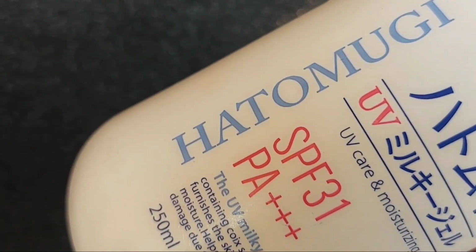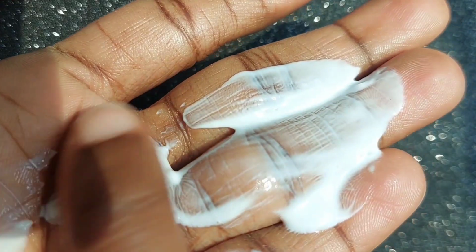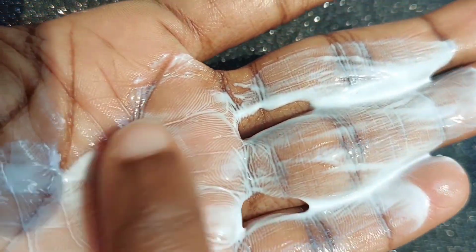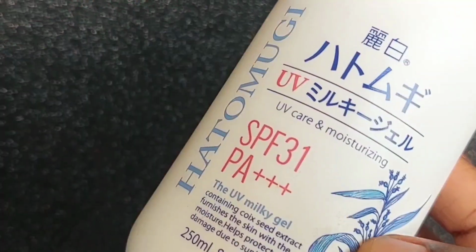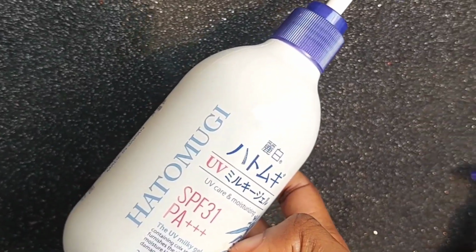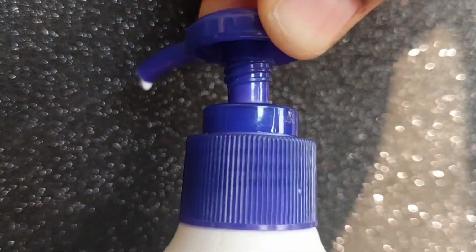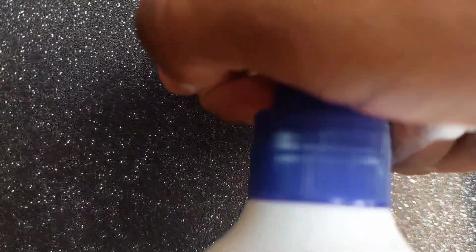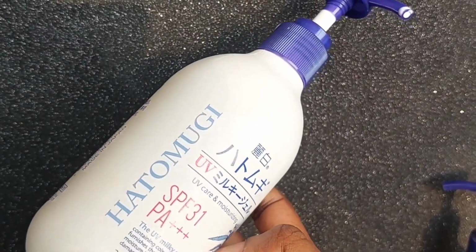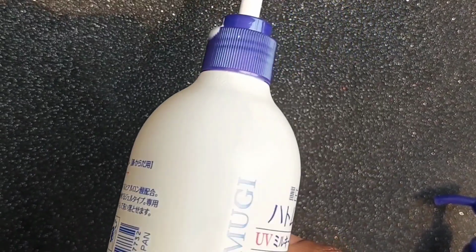Downsides, really: it has an SPF rating of 30 and PA3 pluses. It will require stricter compliance with reapplication for this. With a thinner texture, one could also be concerned about not applying enough to achieve the stated SPF that is already not that high. So I would say be heavy-handed with this one. The size could also be discouraging for travel, as well as the awkward pump head. An option is to depress the pump and lock it up for storage, or some people opt for decanting this into travel-friendly containers. I like my sunscreens in their containers though. It is also not water or sweat proof, so it might not be the best for very hot climates.